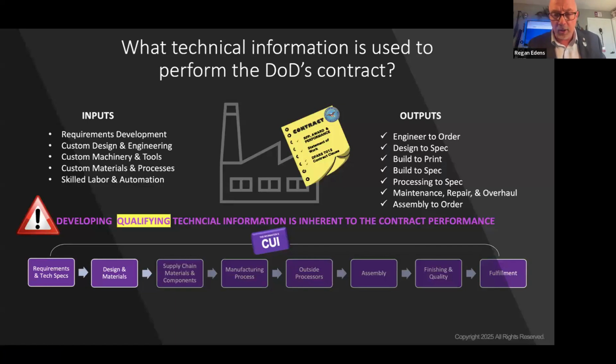So if you're in the defense industrial base and you make something, or you design something relative to the performance of a manufacturing task, you have inputs, and those inputs include the requirements. What are we doing here? What are we going to design? What are we going to engineer? How are we going to machine that? What's the tooling that we need? Does it exist? Do we have to design it? Do we have to create it? What are the materials that we're going to use? Can we buy them off the shelf? Are they specific materials with specific specifications that are unique to the performance of the contract? All of those specifications are in your statement of work, and you realize that, right?